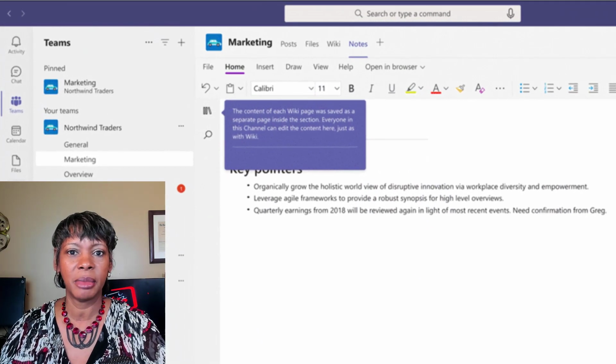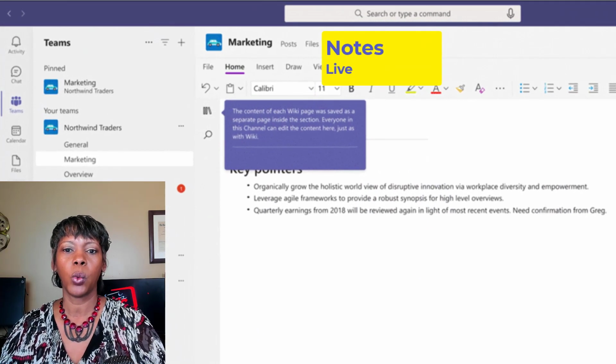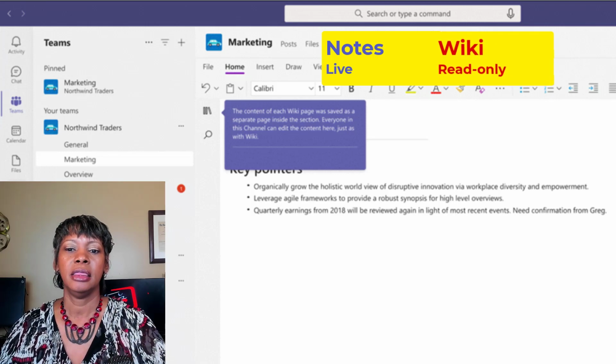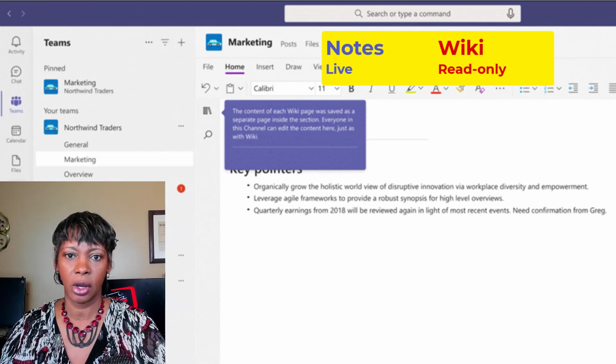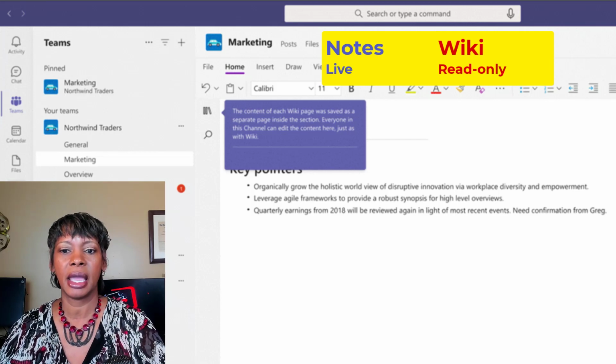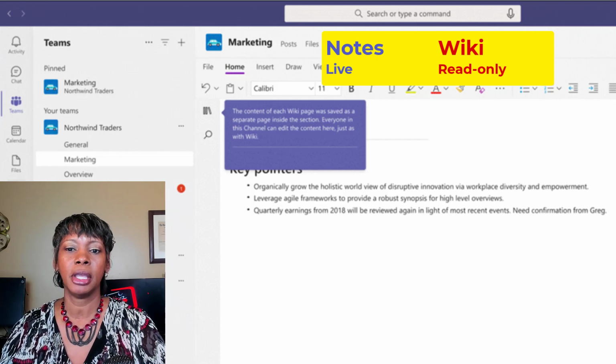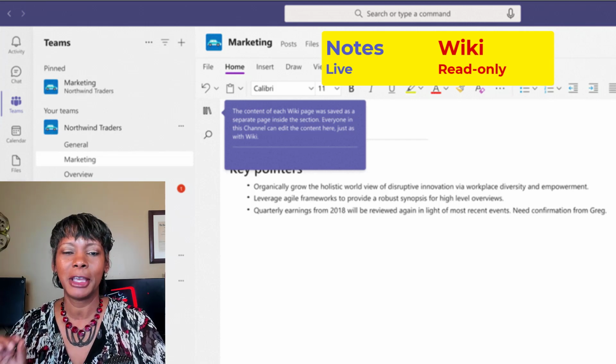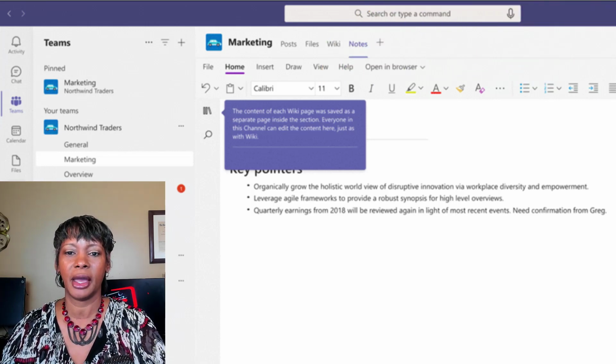As shown in this image, the Notes tab will be created with your content. Immediately, the wiki page will become read-only. And Microsoft did say expect some cleanup. You should review to make sure that everything is correct. I'm only concerned about whether the images will import properly, so make sure you check for that.